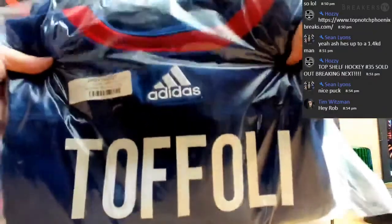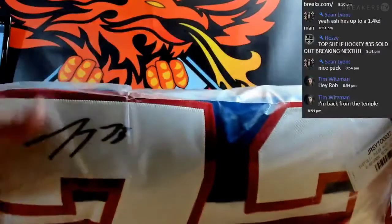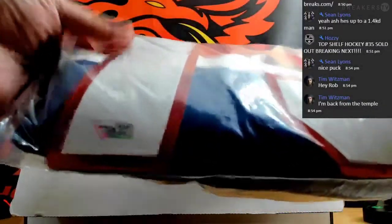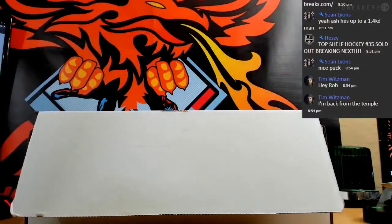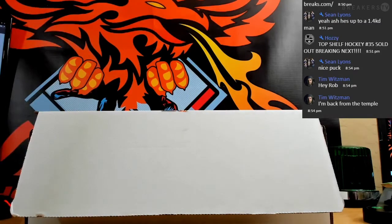Next up, we got a nice jersey. A reverse retro for Montreal, Tyler Toffoli. That bad boy is a reverse retro, man. Fanatic certified again. You back from the temple? Nice. That was a long flight, man.